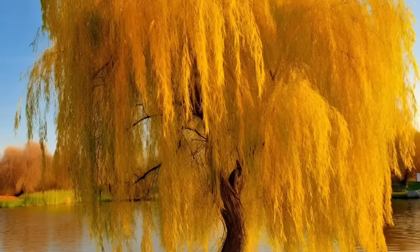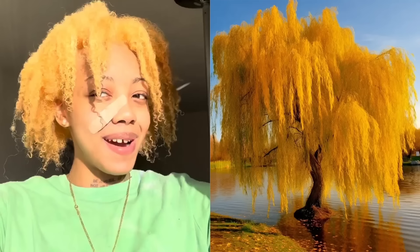Her hair looks like a bonsai tree. What are those, like, drippy-looking trees called? I don't know. They're very beautiful trees, but I'm not sure I like it on somebody's head. Oh my god, what the hell? Weeping willow. Oh! Yes! Her hair looks like a weeping willow tree. If her hair was green, it would look even more like that. But yeah, weeping willow, which is a vibe as fuck.